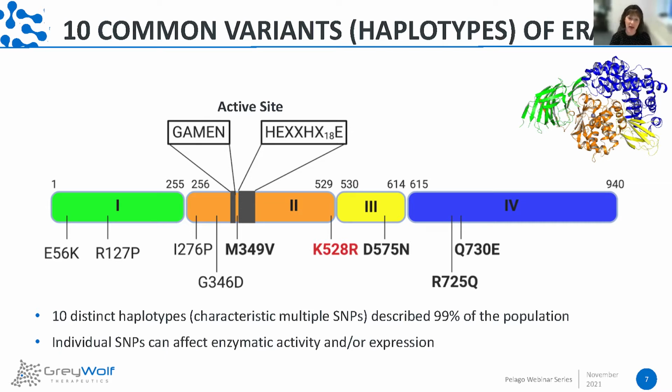One of the key challenges we had when working with ERAP1 as a target is it experiences a high degree of polymorphism. In fact, a total of 10 distinct haplotypes, and these are collections of characteristic multiple SNPs or single nucleotide polymorphisms, are required to describe 99% of the population. And since the precise structure of the active site and the peptide binding site confer specificity and substrate handling, an individual SNP is capable of influencing enzymatic activity. And from this, in combination, this leads to significant variation across the ERAP1 haplotypes.